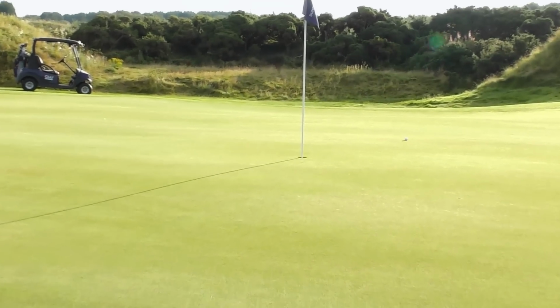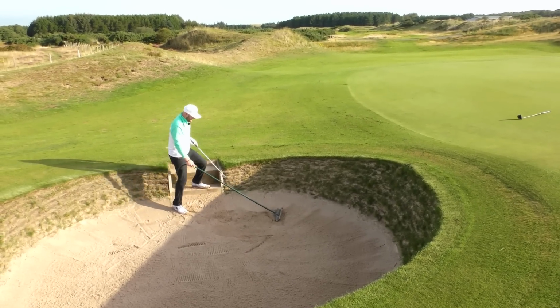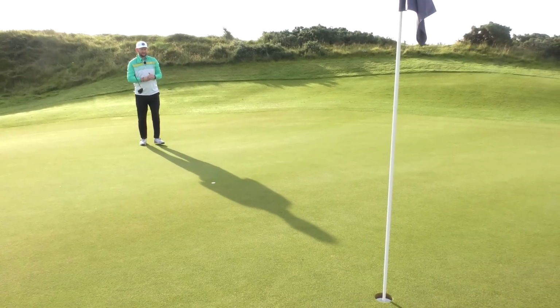Just a little bit too much speed through there and didn't get the elevation. I've left myself that distance again. Right, here we go again, another 8 footer for par. I don't half like making the game hard for myself.